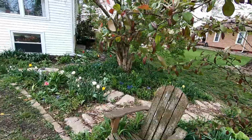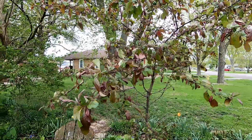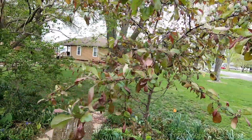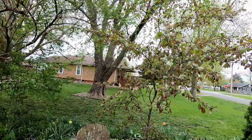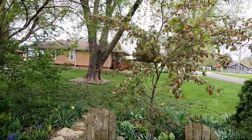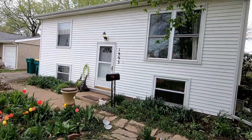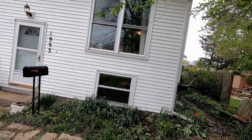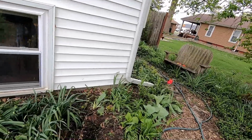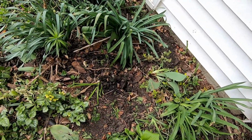This is supposed to be a flowering crab, but I don't know what time it blooms. It hasn't been doing too much blooming. It has grown a little bit since we bought it, but it's not been blooming a whole lot. Dug this bush out of here. It's a honeysuckle bush.